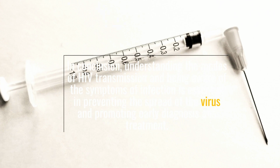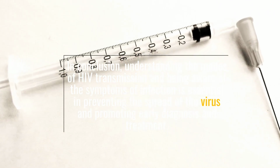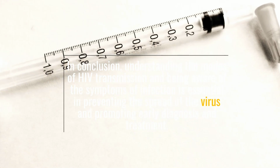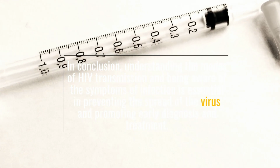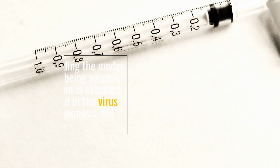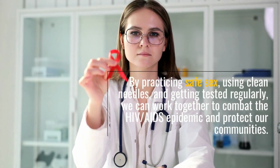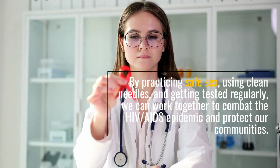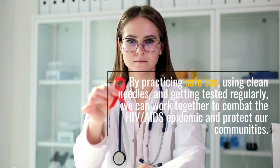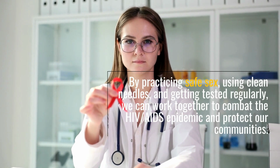In conclusion, understanding the modes of HIV transmission and being aware of the symptoms of infection is essential in preventing the spread of the virus and promoting early diagnosis and treatment. By practicing safe sex, using clean needles, and getting tested regularly, we can work together to combat the HIV/AIDS epidemic and protect our communities.